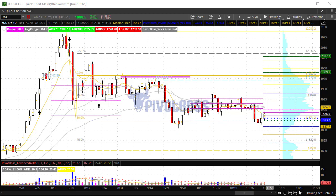The early level to watch is 1900. Can price get above 1900? If so, it opens up some upside to test the 1940 to 1950 zone. But right now, that's going to be the early level to watch, because overall this thing has shown a tendency to push a little bit lower right now, especially after some sideways here.